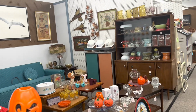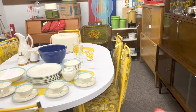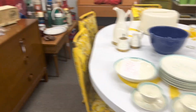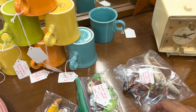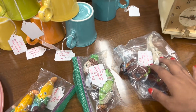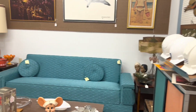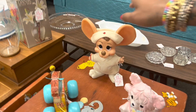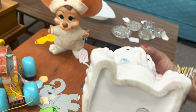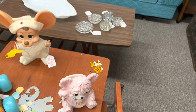Good grief, look at all this stuff. All right, I'm obsessed with this set. That is really fun. Oh, 44, good grief. What? That's crazy. These are all really expensive. Let's see what they got over on this side. That's a really nice couch. The Roy Dest nurse bank is fun, but Roy Dest stuff really doesn't sell that well for me. Rubens, 28. That's a little pricey too.